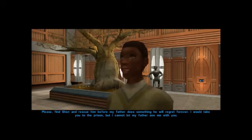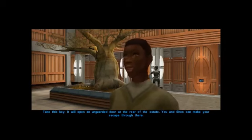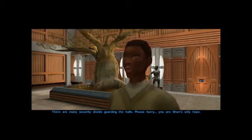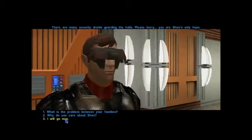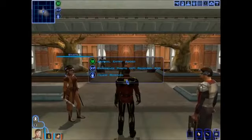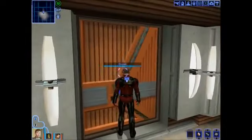I would take you to the prison, but I cannot let my father see me with you. Take this key. It will open an unguarded door at the rear of the estate. You and Shen can make your escape through there. There are many security droids guarding the halls. Please hurry. You are Shen's only hope. I'll go now. Please find Shen and free him. You are my only hope. So what you're saying is, I am now Obi-Wan Kenobi. Excellent.